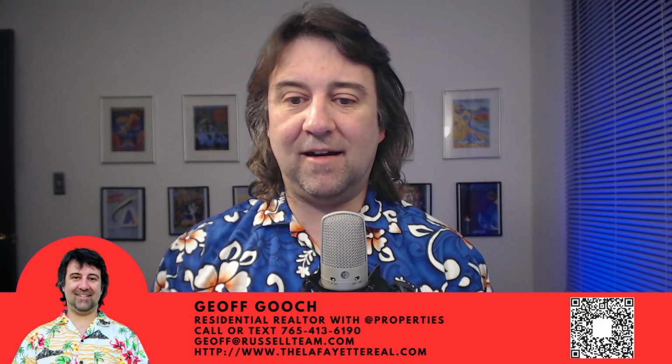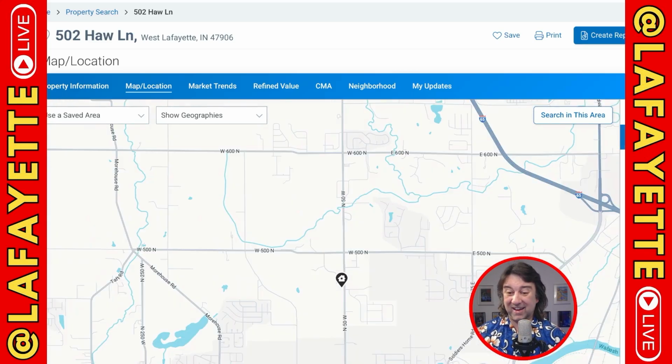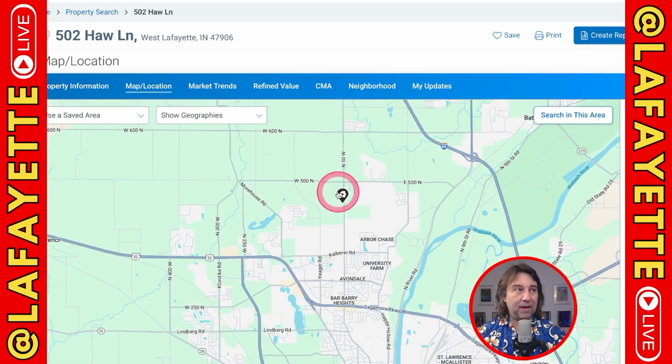And let's place it on the map. This is a little north. There we go. Hawthorne Ridge is the name of the subdivision. Before we zoom out, we can see 500 north. That is 5 miles north of the 0 line, which is State Street. Here we go. This is the home right here.